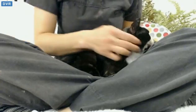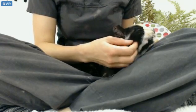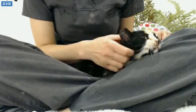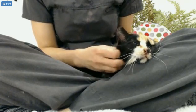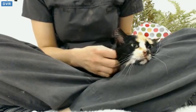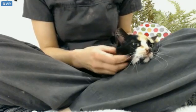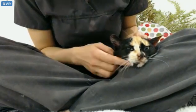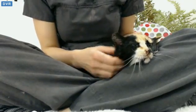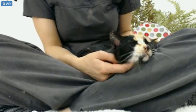Oh, such a good girl. Such a good girl. You were very brave. So brave. You don't have to have any meds, except we're going to do ear drops for a couple of days so you're not so itchy. So they did really, really well at the vet. I was very proud of them. Yes, you were very brave. You can see she's still pretty itchy though from her ears, so hopefully this stuff will help with the irritation.